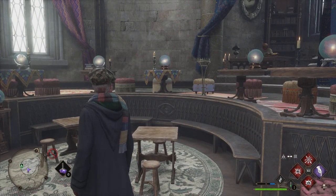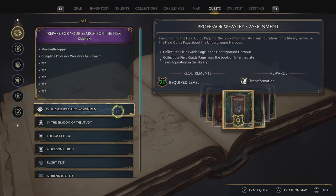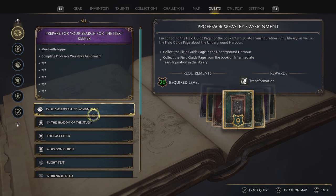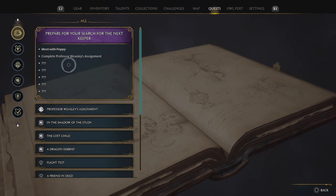Now, I'm thinking that Professor Weasley's mission is next. Normally, main quests flag up as yellow on the map. This isn't, but I believe it is part of what we have going on.